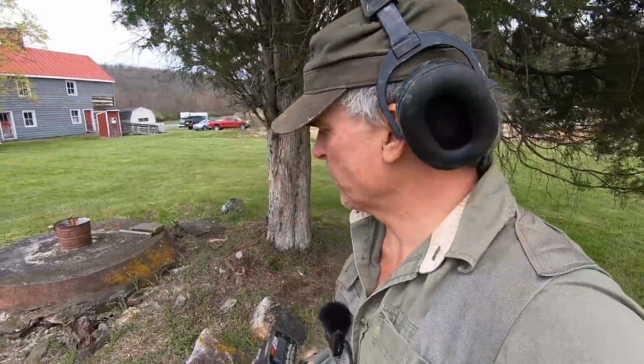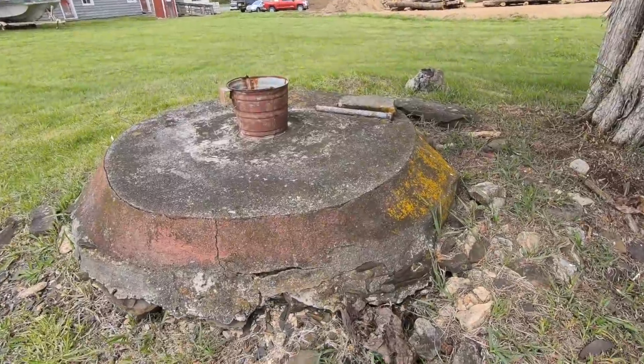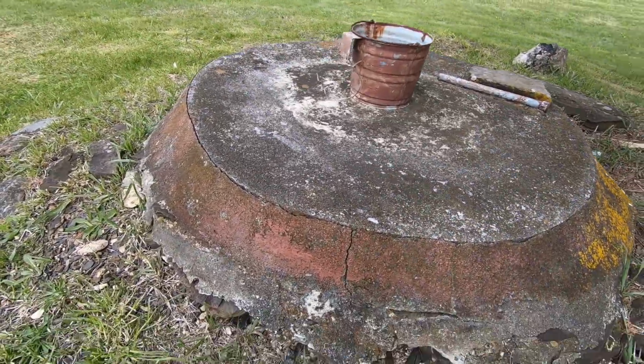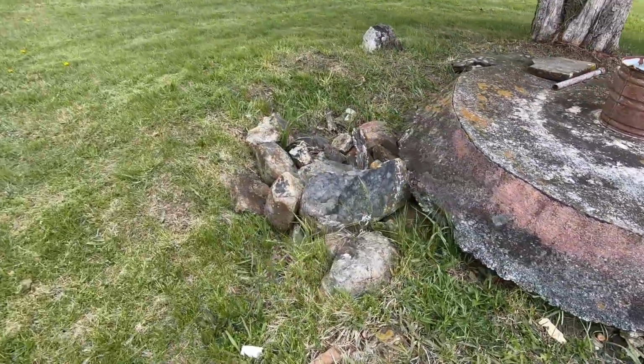I'm kind of working my way back toward the house. There's people shooting over there. And I think this is the old well right here. Let's take a look at it. Too bad it's got a concrete cap. I wonder if we can get up in there. Boy, that'd be awesome if we could drop a camera down that bad boy.